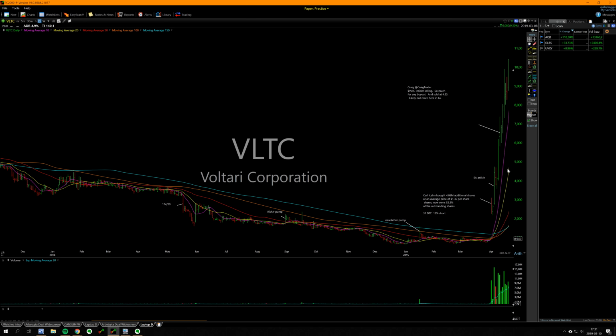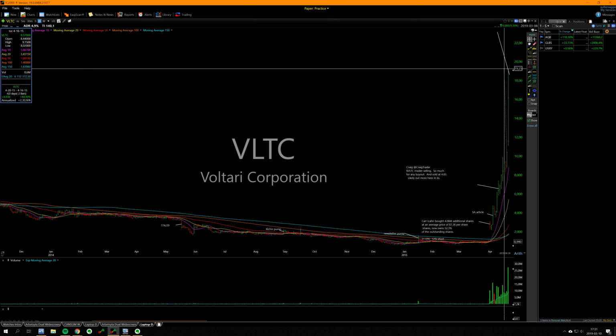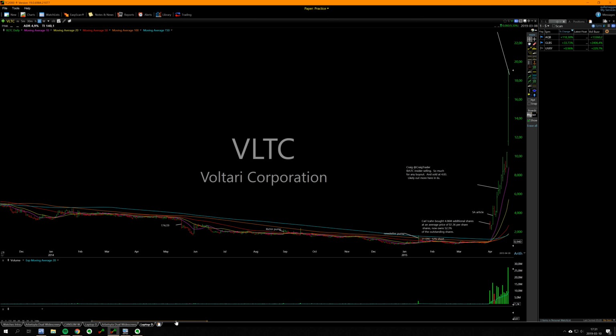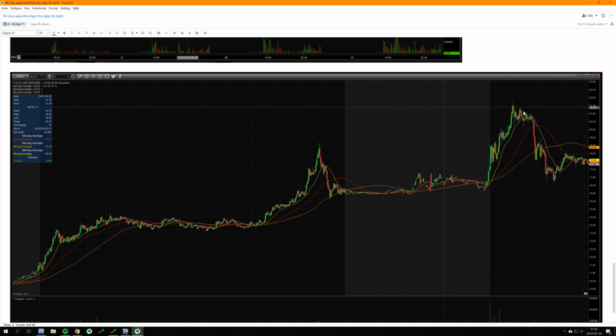They start accelerating. The higher they go, the faster they start moving. Look at this candle. You know, it's already up a shitload, and then it puts in a candle like this, right? 85% in a single day, just insane. And then next day it squeezed even further before it reversed.